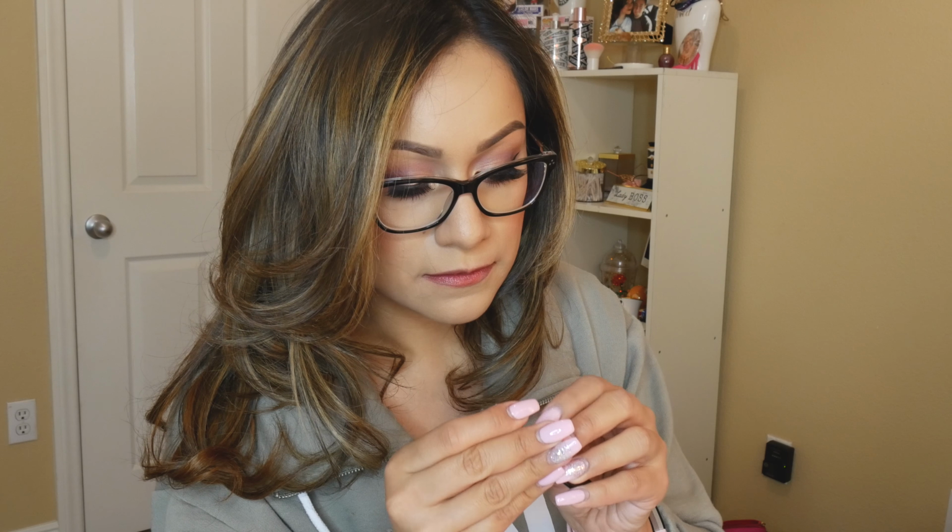Good old powder eyeshadow does it for me. I'm trying to open this, but this very inconvenient sticker is ruining my life. I wanted to swatch it for you guys, but maybe Sephora doesn't want me to swatch it for you. Oh, there it goes.